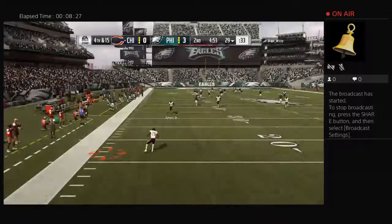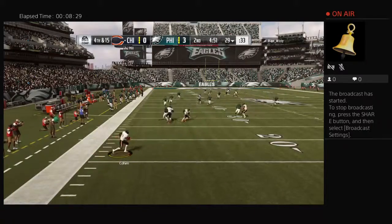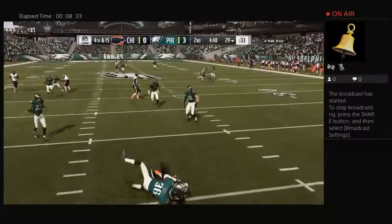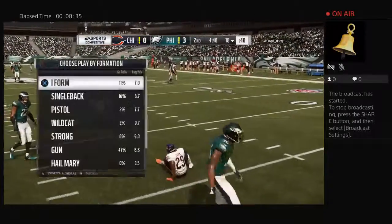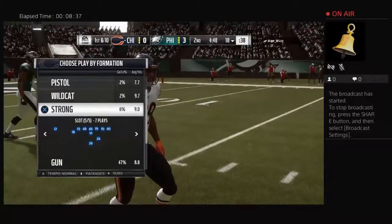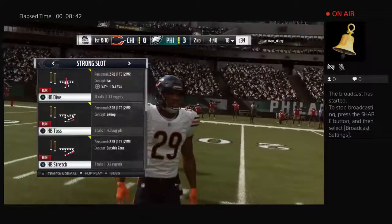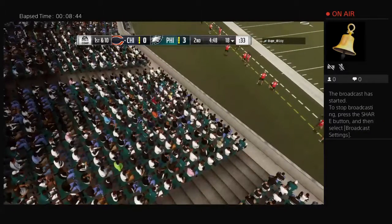And the punt team on now as this one's sent away. Taking it about the 16. Great coverage there, holds him to a 2-yard return following a 50-yard punt. And the Bears take over. Onto the field now come the Bears.